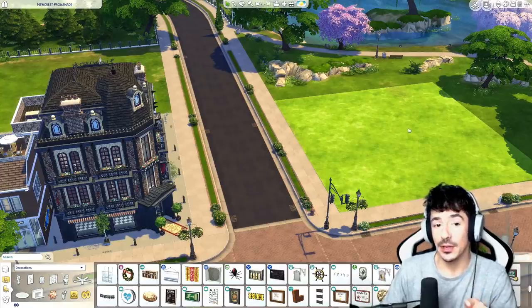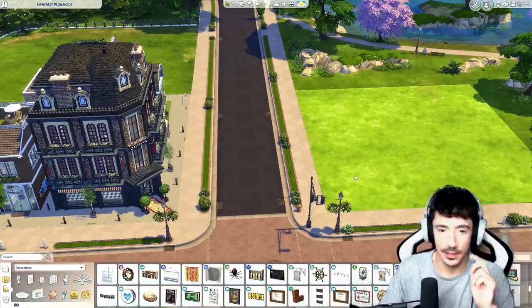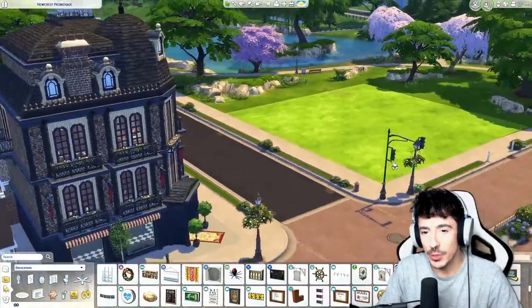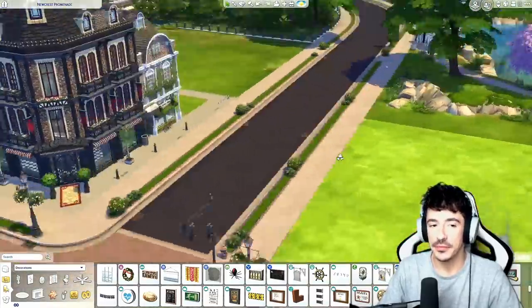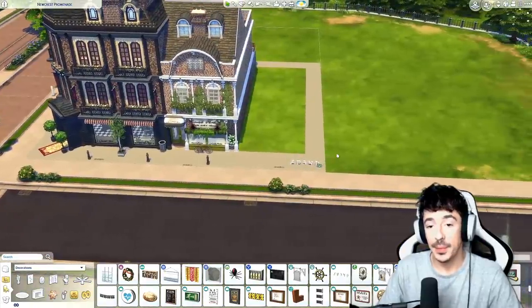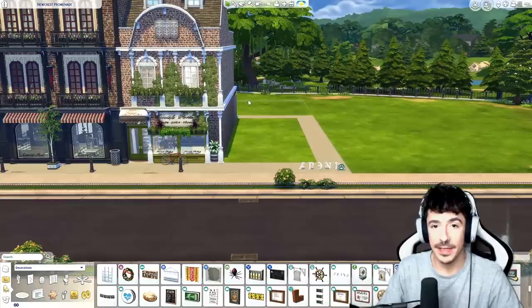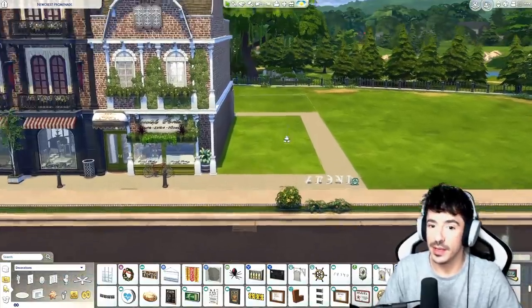And this is quite a big lot. This is probably the same size. No, this is bigger. I think this is the 30 by 30 lot. Yeah, it is. It's the 30 by 30 lot. So I don't really want to over detail it. I'm going to get some thoughts on that from you guys. But anyway, today we're going to be building the Starbucks. We're going to be concentrating on the exterior in this part, and then the interior will be the next part that comes out.